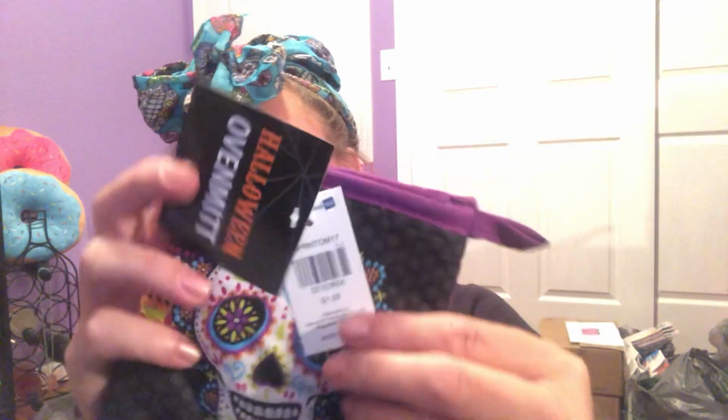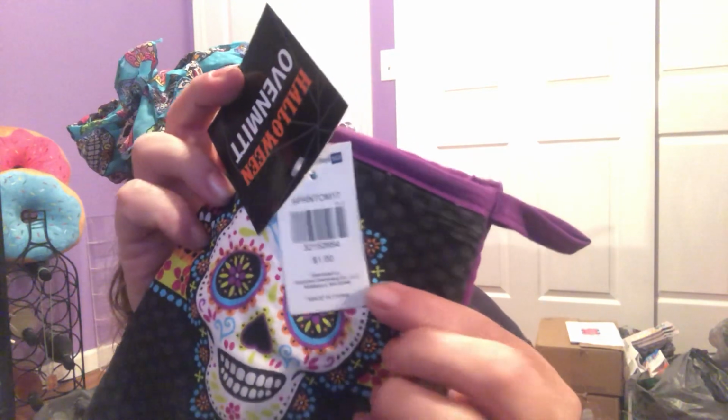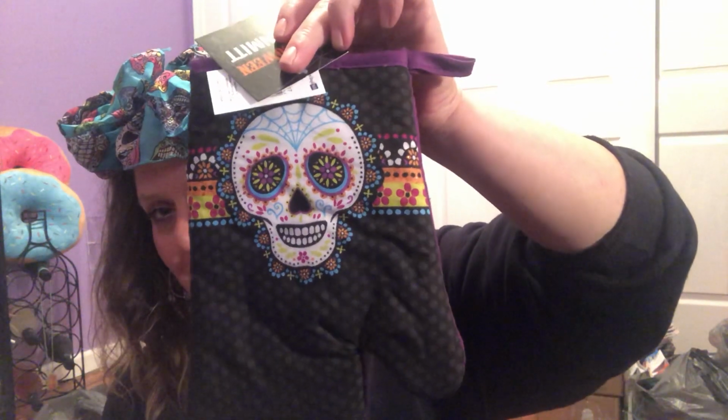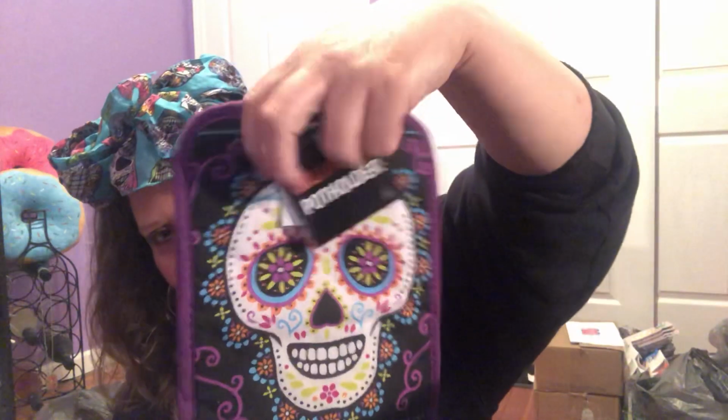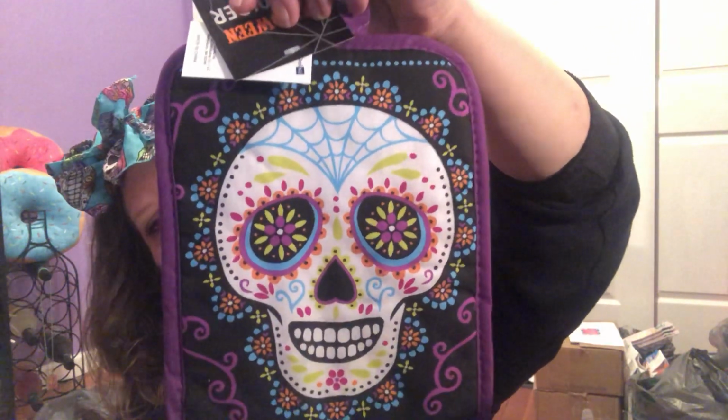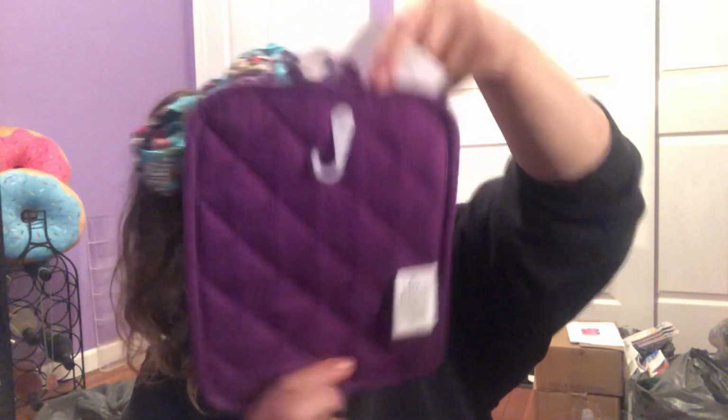You are also going to receive, now these items were from the Christmas Tree Store. So you're going to get all of these items I'm showing you. The next thing is an oven mitt, and I'll show you the tags that they have over there. Here's where you can see the price tag and the name of the store. So these were a dollar. You're going to get this oven mitt that has this Sugar Skull on there. Isn't that cool? It's a full-size oven mitt. Then you're also going to get the matching pot holder. I love these, and the fact that they're purple and black. Look at the detail. And then it's purple on the back.